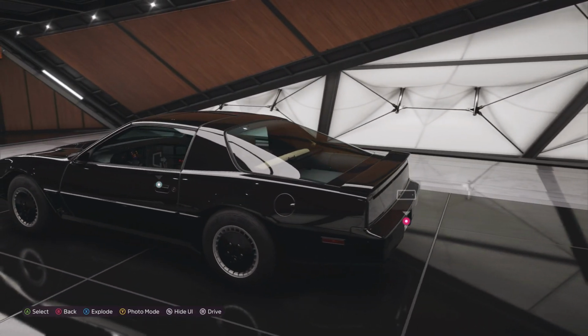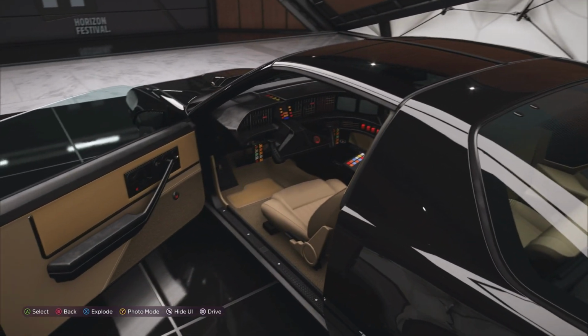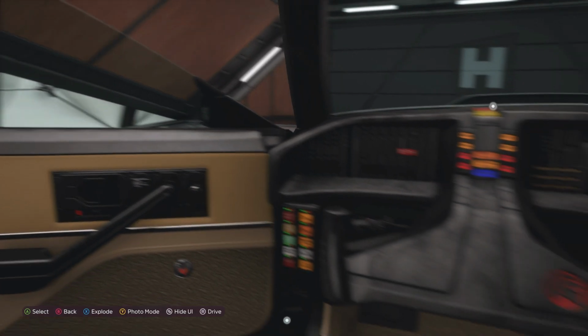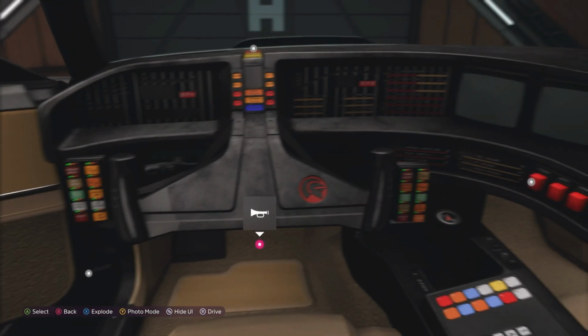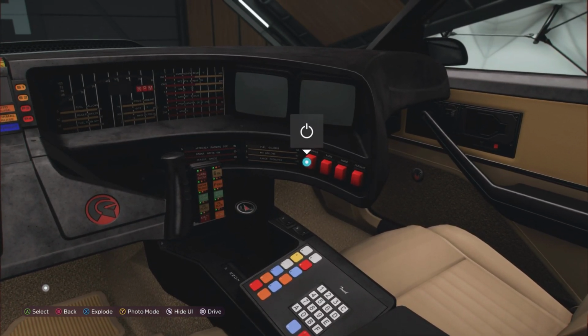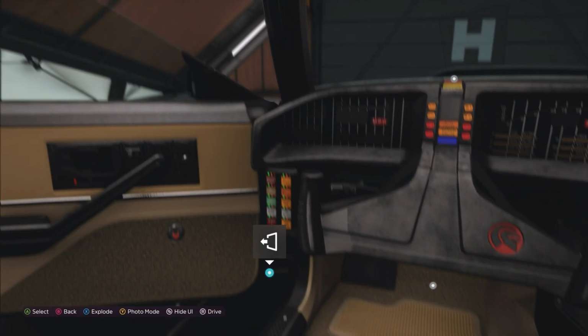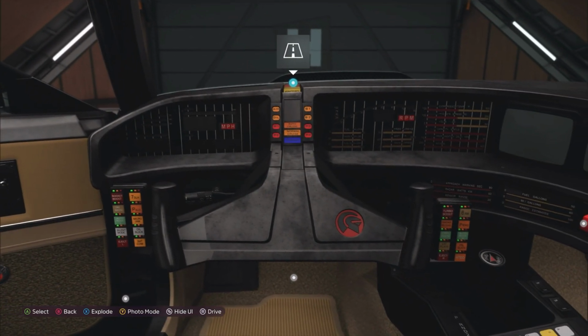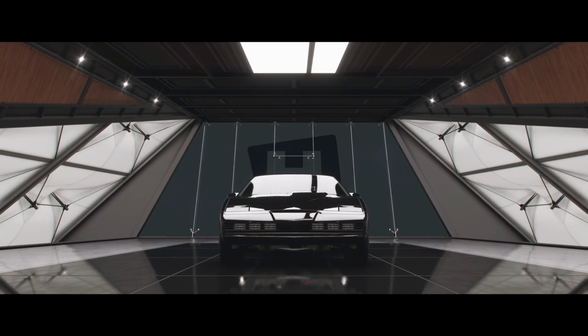but the main point of this car is the fact that it's got the interior from the TV series, which again, like the Back to the Future vehicles, has been lovingly recreated. So you've got the yoke steering wheel, you've got all of the buttons that do all of the things in the world, everything from missiles or ejecting people from your seats and such, and then you've got the head-up display as well, which I think we can turn on. Let's see.